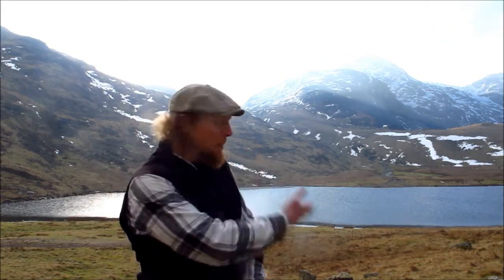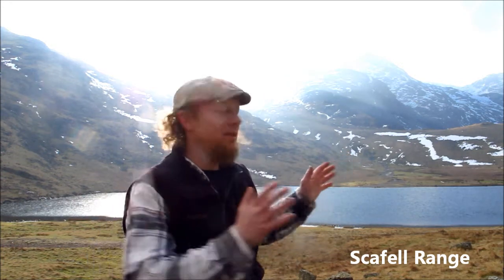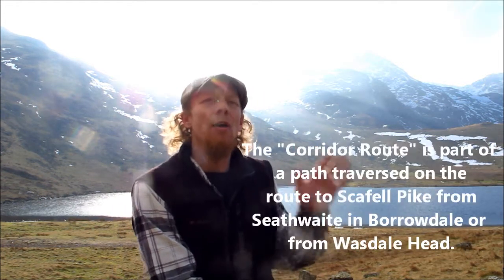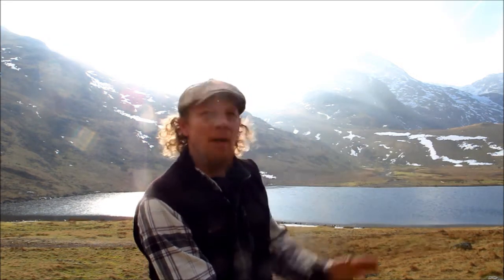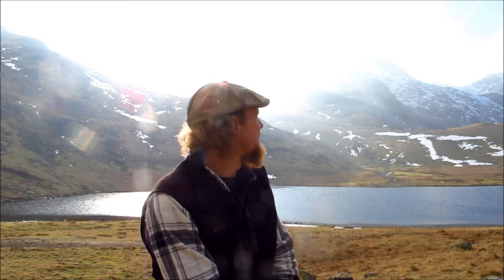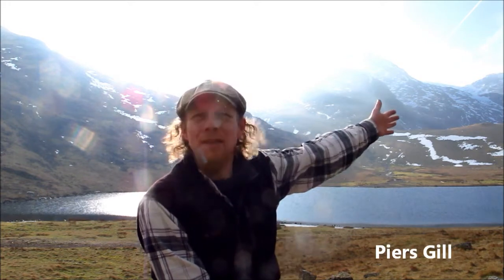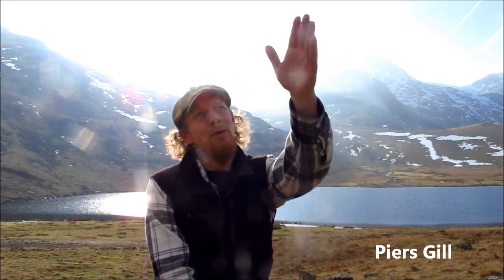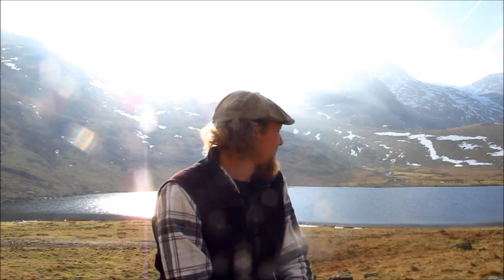Well, this is the beautiful Styhead Tarn. We have the Scafell range in the background. And this is the route you'd come up if you were doing the corridor route up to Scafell. This is the way you'd come from. The famous Piers Gill is over here. And our route up Great Gable is this direction. Beautiful.